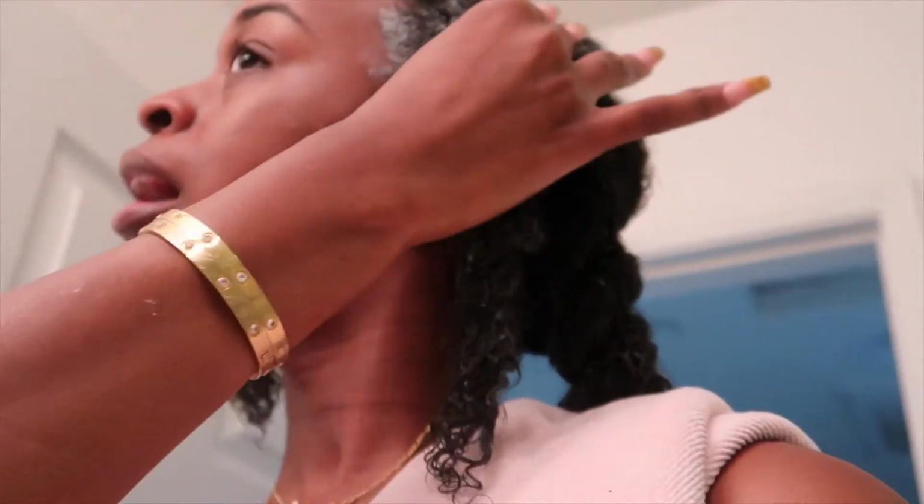All right, so it is, I don't know how many hours later. No, it's not many hours later. So I ran me a bubble bath and I just co-washed my hair and now I'm deep conditioning it. I had to make my own deep conditioner because I ran out. So we'll see what she does. It's really just oils and conditioners and conditioner that I put in here.